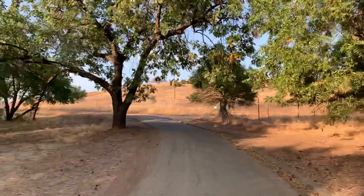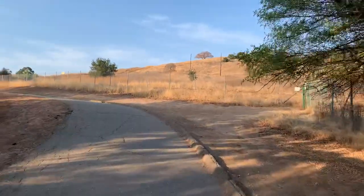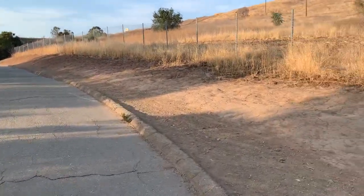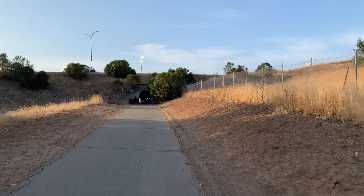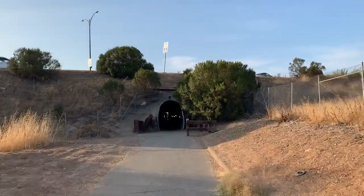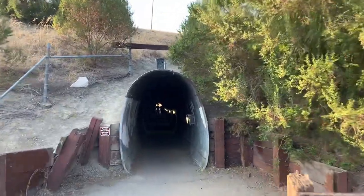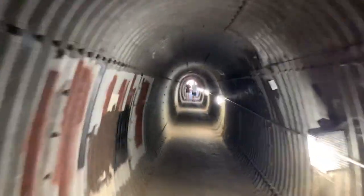Oh shoot, we're starting to climb a hill. Oh, and I am in too high of a gear. Oh, struggling. Wow, this is pretty cool. We are coming up on a tunnel under the road. Oh, this is awesome. Looks like it's only wide enough for a single rider here, or two people side by side. This is pretty awesome.